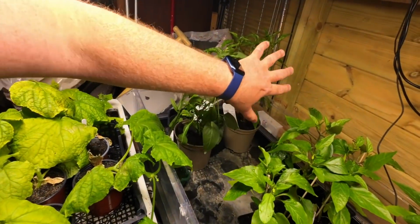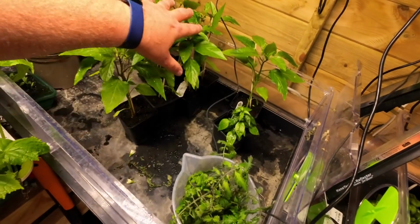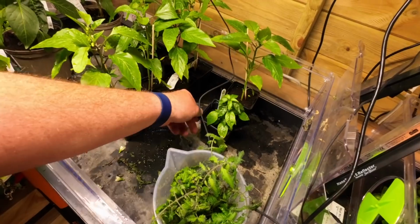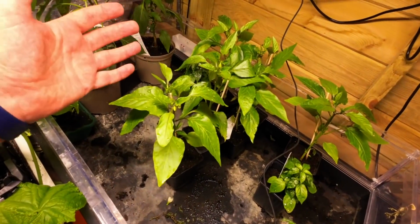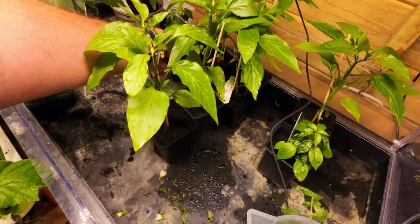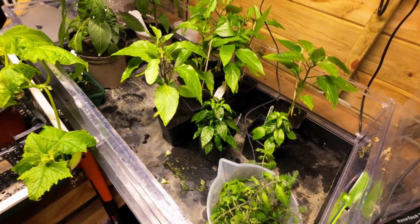So these are the ones that I bought that were grafted. These are the ones that Nick sent over, the chilies that Nick sent over. And Nick, I'm looking after them, they're doing fine, everything's fine. There's another little one there. He sent a couple, and I'm chuffed to bits, to be honest.